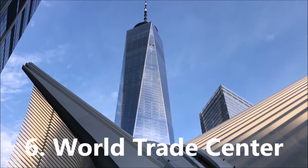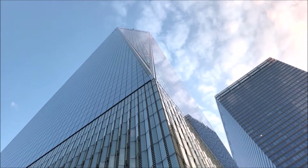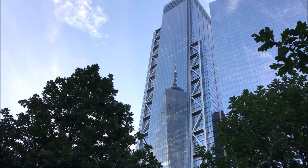And sixth on our list is the World Trade Center. The World Trade Center has a special place in the heart of every New Yorker and every American because of 9/11. Yeah, every American remembers exactly where they were on 9/11.